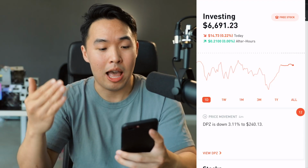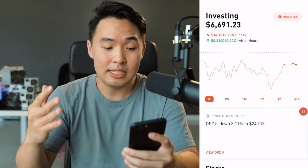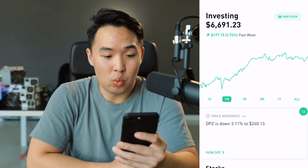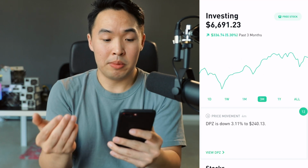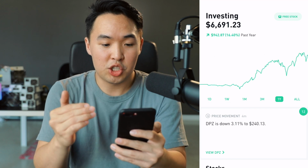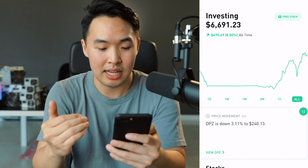Robinhood is a free trading app where you can buy and sell stocks. And this is my Robinhood portfolio. I'm at $6,691.23. So on the day, I am down about 0.25%. On the week, I'm doing a little bit better, almost 3% gains. On the month, I'm down 1%. On the 3 months chart, I'm still doing all right, 5%. On the 1 year chart, I'm up 16%. And on the all-time chart here, I'm up 8%.